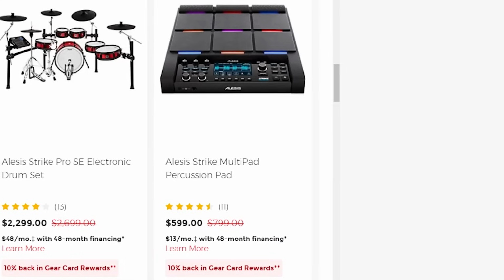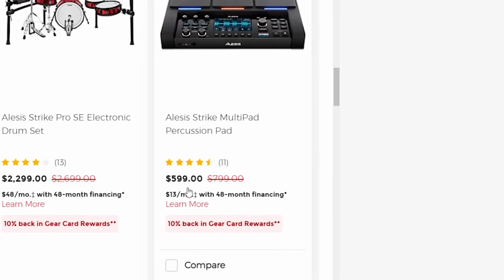The next thing on the list is the Alesis Strike Multipad, which used to sell for $800 and it is now $600. Now, I've actually got one myself.